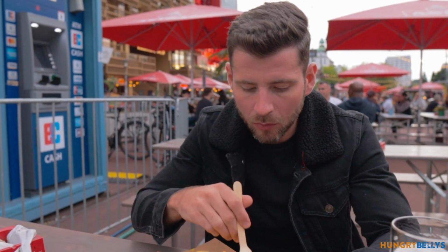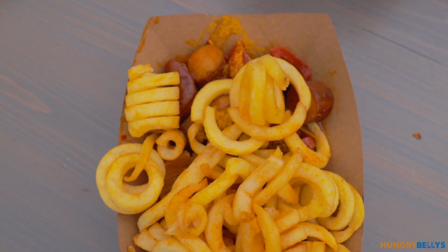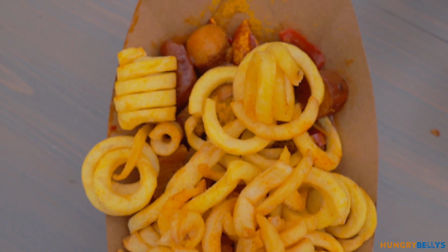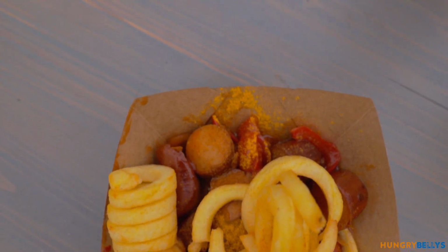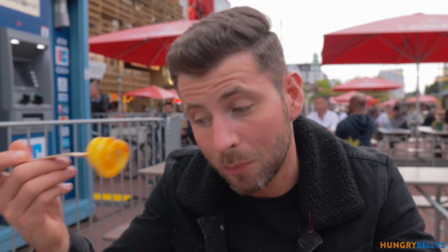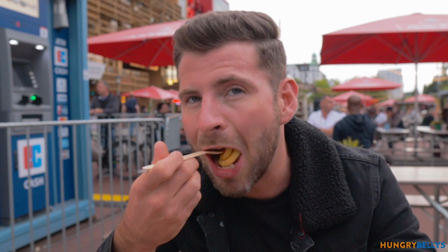Has to be curly fries. So nice. Really takes up all that sauce. Curly fries are amazing with this, to be fair. Curly fries, a bit of paprika thrown in. Nice kind of depth to it, a little bit spicy in certain areas. But it works really well with the currywurst. Nice. But that sandwich, that's the one.